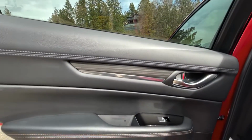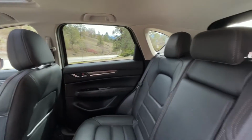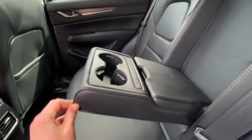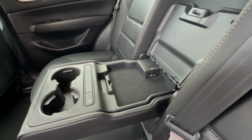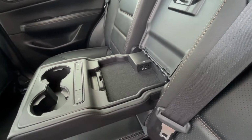And coming into the back here, I'll just show you the door panels. You got the nice wood grain finish there, and lots of leg room. You got your cup holders in the middle here, along with your heated seats, and you also have a little place to put any electrical devices with a couple charging inputs there.